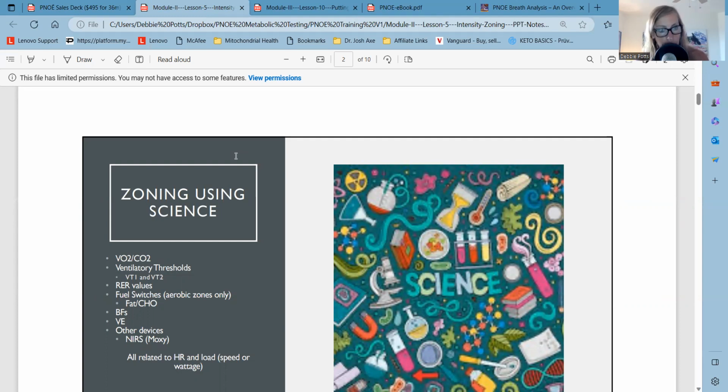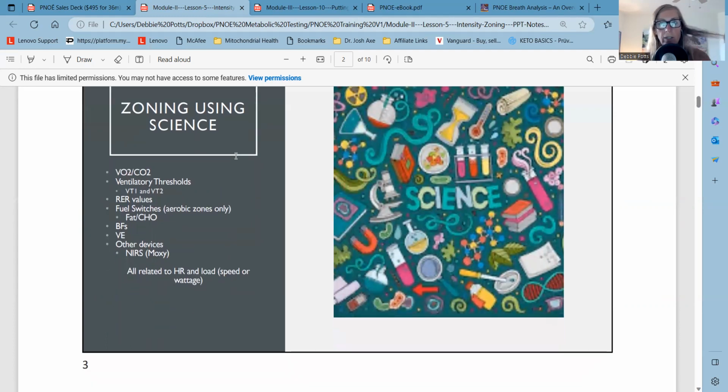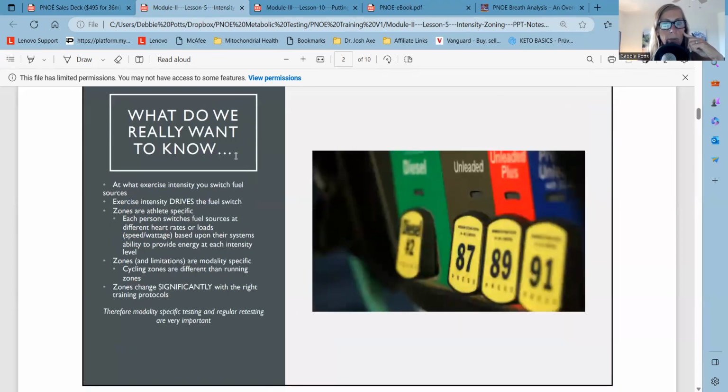Expiration, other devices they can add on, and we're looking at your heart rate or the wattage on a bike or other machines. What we're looking at is what fuel source we're using in the different zones. I'll get Daniel eventually on my podcast to go through the 5 zones and what fuel source we're using and when it's appropriate and beneficial to be in that zone as an athlete.